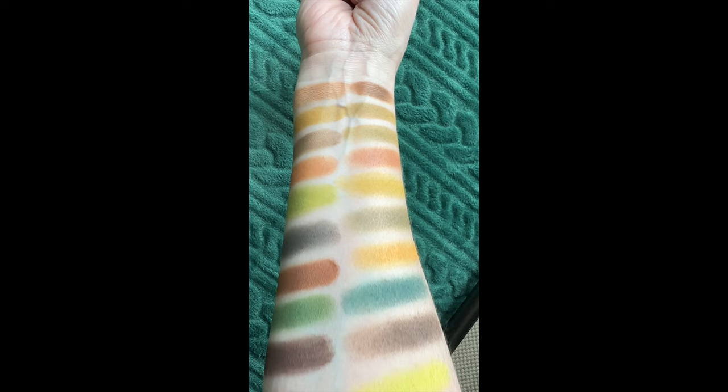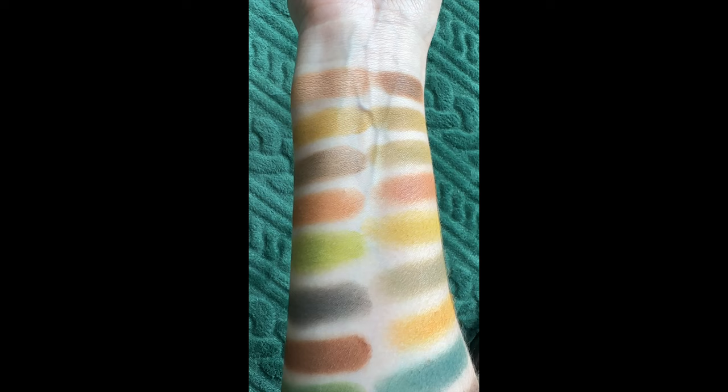So you can see there are some similarities for sure, but then there are some shades that of course are completely different, and the texture and the feel of the mattes is also very different. They don't swatch the same by any means.